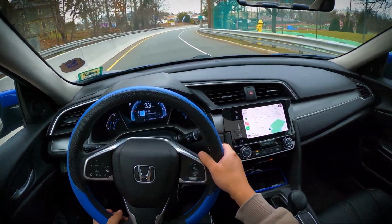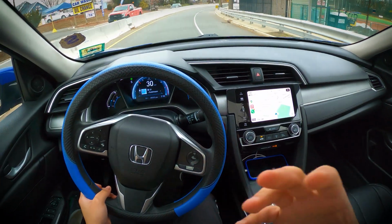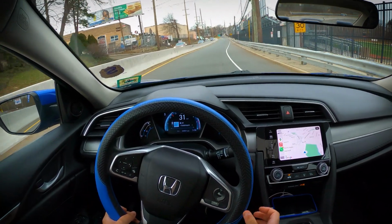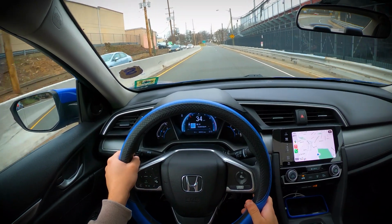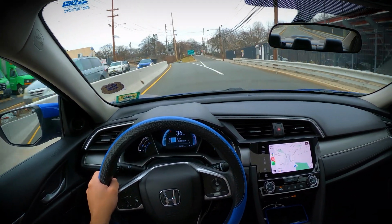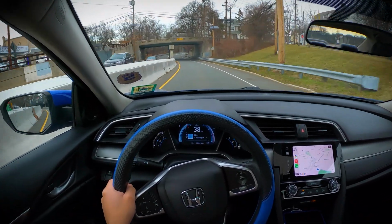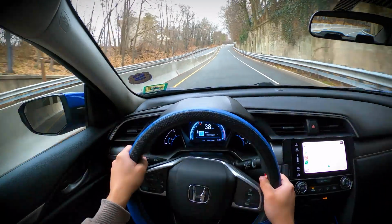So what we're gonna do is put it into sport mode, and when I do that, you can really hear the engine open up, and it's gonna hold those RPMs much higher. You can see now through here, it's holding it at roughly the 2500 range, and as soon as we get around this corner right here, we're gonna give it a push and see how this thing goes. All right, let's push it.